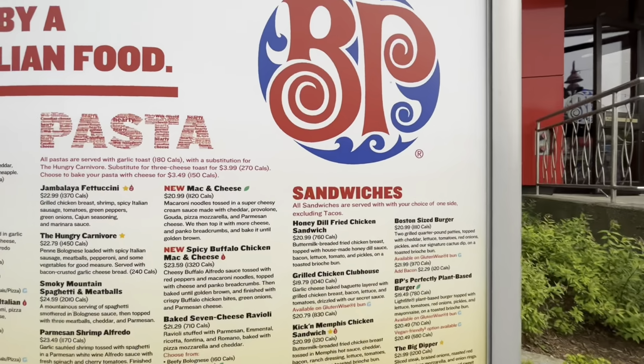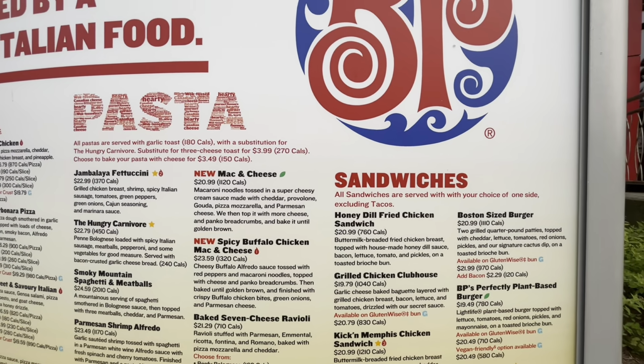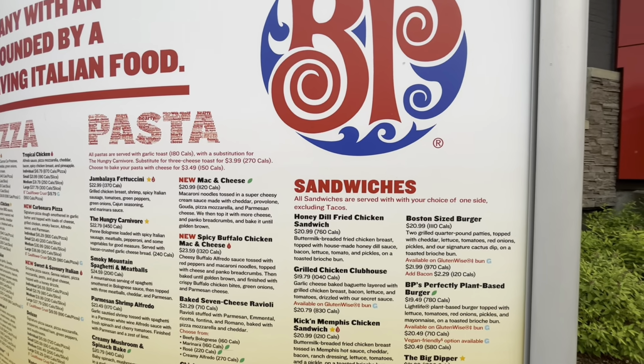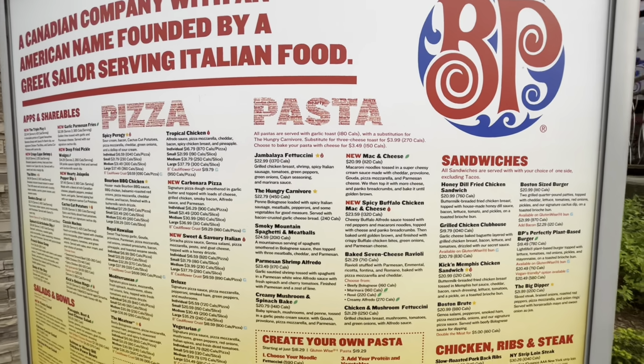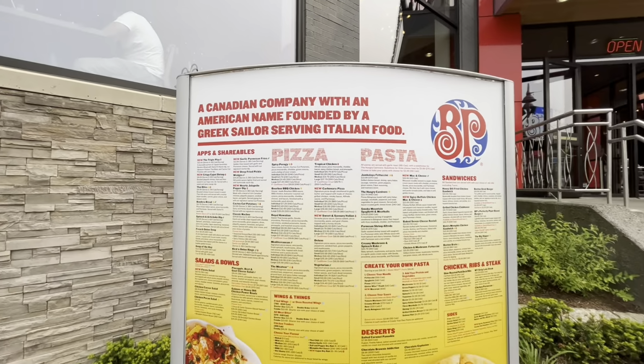They even have sandwiches. Starts at $20.99 for a honey dill fried chicken sandwich, which sounds really good. And you get served with one choice of a side with that. So that is Boston Pizza.